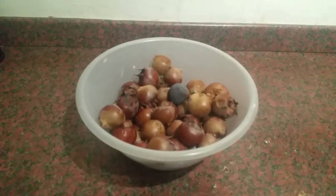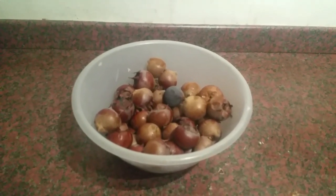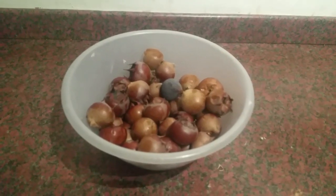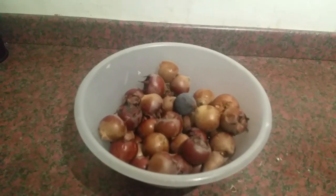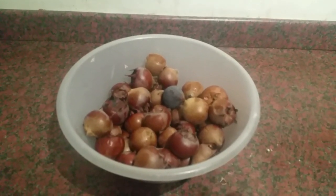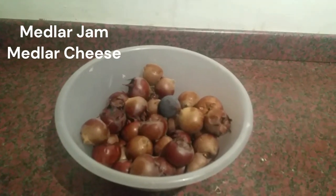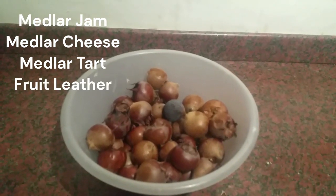I guess the next question is, what can we actually do with these medlar now? You've got to be careful because I've only got 1.5 kilos, but I can make the same base for all of the different recipes I've got. One of them is medlar jam, one of them is medlar cheese, a little medlar tart, and fruit leather.